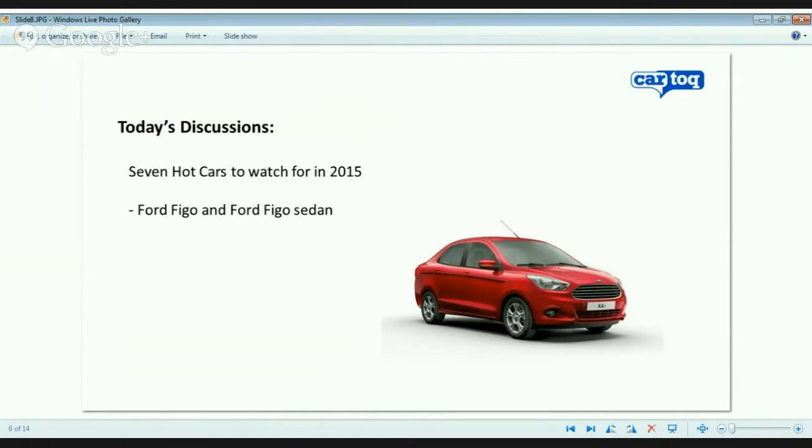So this is pretty much what Ford is going to do, and Ford is also bringing the Endeavour at the end of the year. But if Ford wants to become a manufacturer that is not dependent on a single vehicle, that is the EcoSport, the Figo and the Figo Compact Sedan are extremely important models for the market.